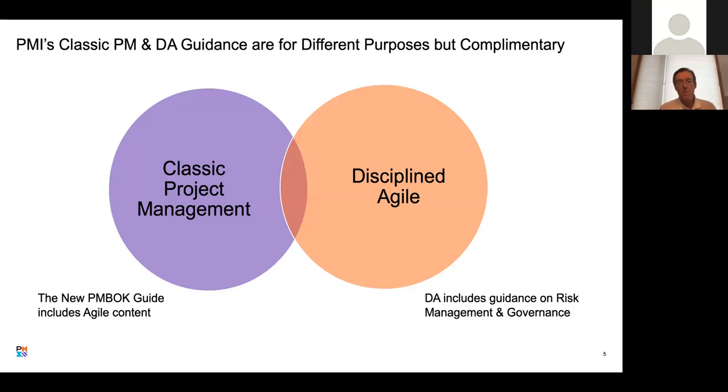Some people ask, since the acquisition of Disciplined Agile, whether it's going to be integrated with PMI's PMBOK guide. And the answer is no, because the classic project management guidance that we learn about from PMI is wonderful for its context and for its need. On the Agile side, there are some situations where some of the classic project management techniques may not make sense in a more Agile environment. So these bodies of knowledge fulfill two separate but complementary needs.